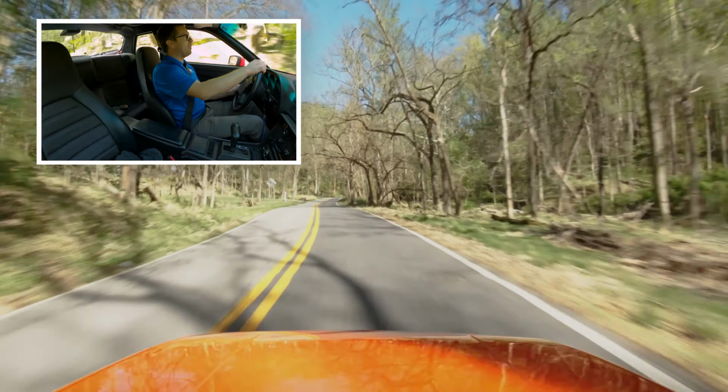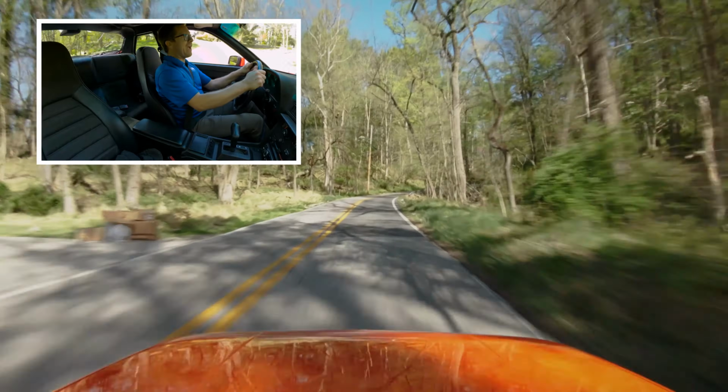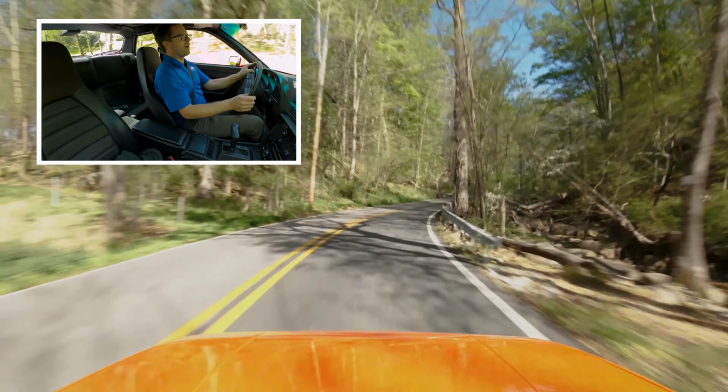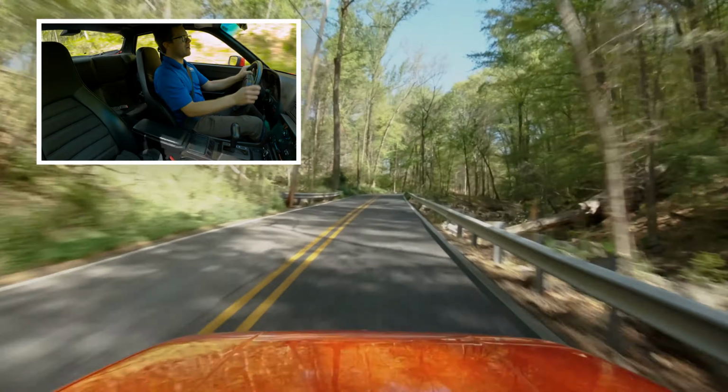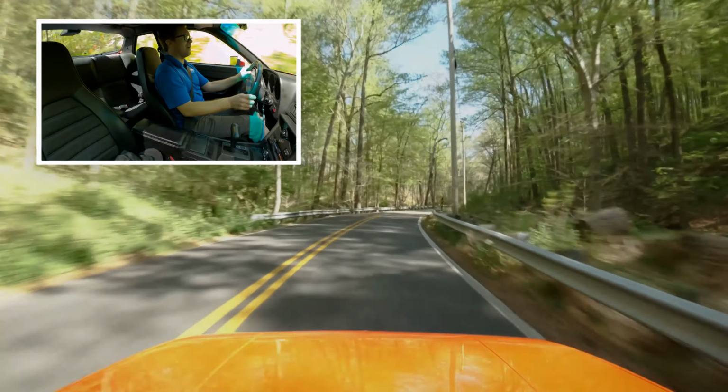The steering rim is a little bit thin. Some people might not like that, but after the whole fat rim trend from a few years back, I kind of appreciate a nice dainty little rim, especially on a car that weighs a little over 2,700 pounds.